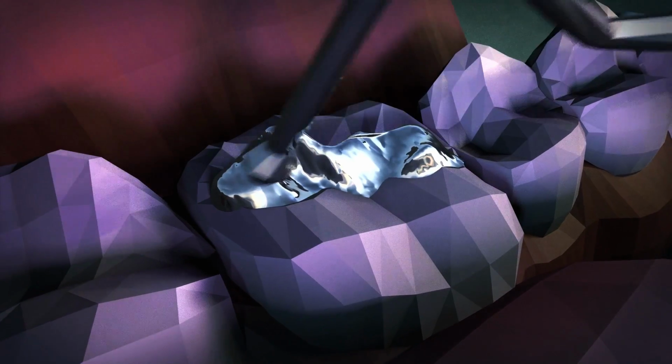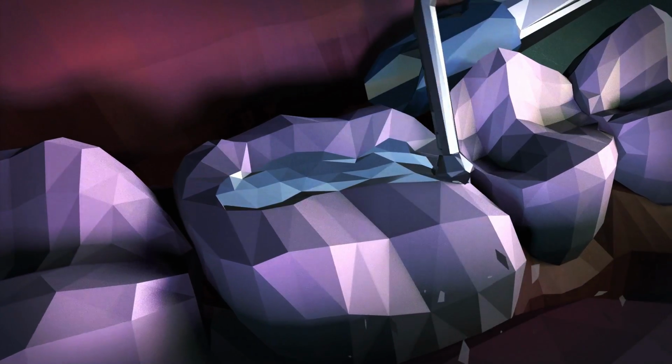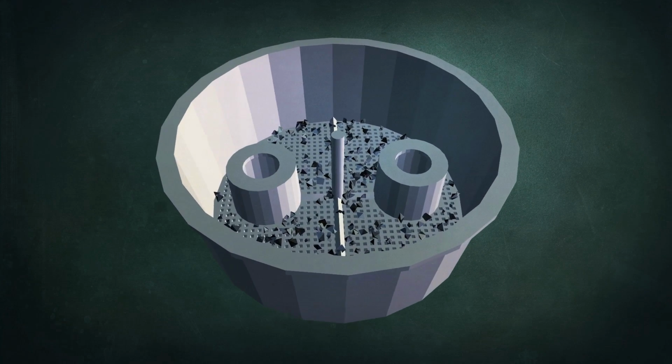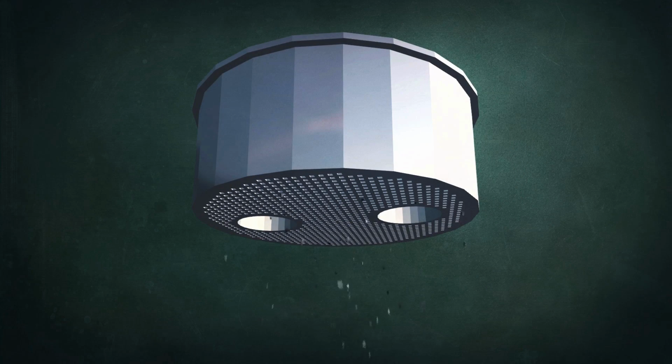Back at the dental office, the freshly mixed amalgam is placed into the tooth. The dentist then carves away any excess material. While patients swallow some amalgam waste, most is suctioned out and flows through a filtration system. But this system only captures a small percent of the larger pieces. The vast majority of much smaller pieces escape into the wastewater.